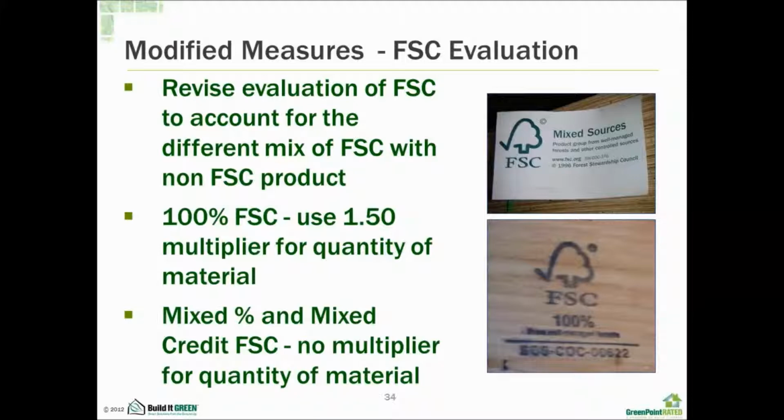Oftentimes if you're looking at a lumber yard or a store, you can see mixed resources, as you see in the photo on the right. And the one below says 100% FSC. So for the 100% FSC, we are using a 1.5 multiplier for the quantity of the material. For the mixed percentage or mixed credit FSC, there will be no multiplier for the quantity of material. I'll show you what that looks like.